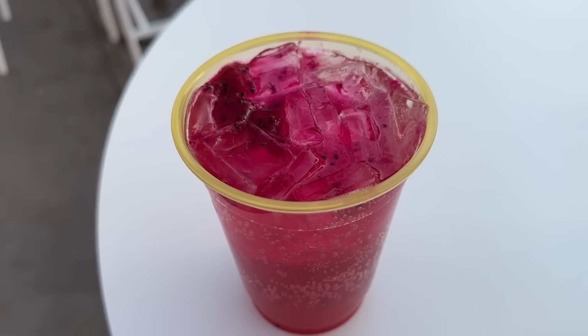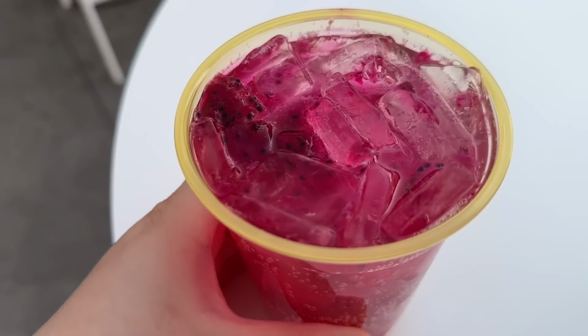What? Oh my god, this is actually so good. It's really good. This might be my favorite alcoholic drink we've tried today. Better than the Guava-Lychee Mule, better than the passion fruit rum cocktail. I think this dragon fruit soju mule is it. Oh my gosh. Has a little bit of that dragon fruit flavor.